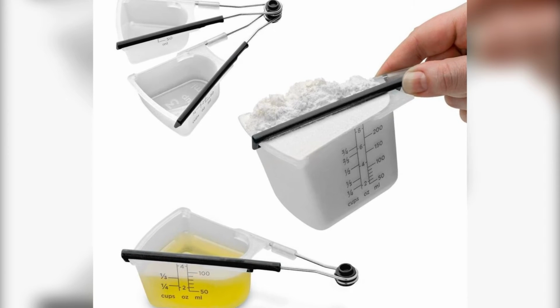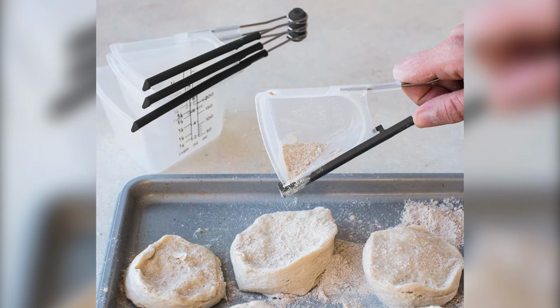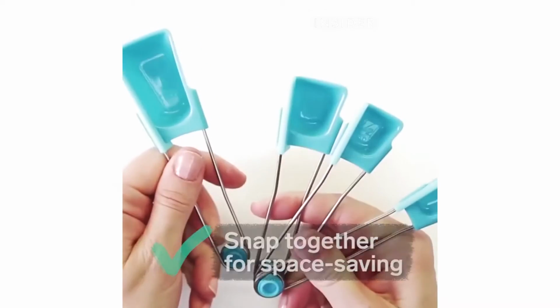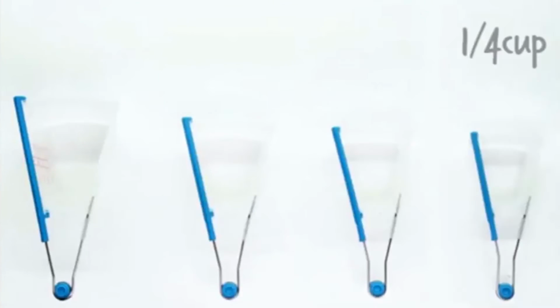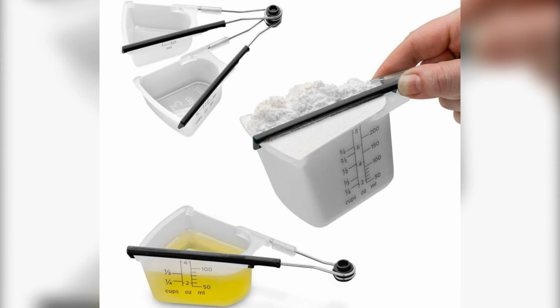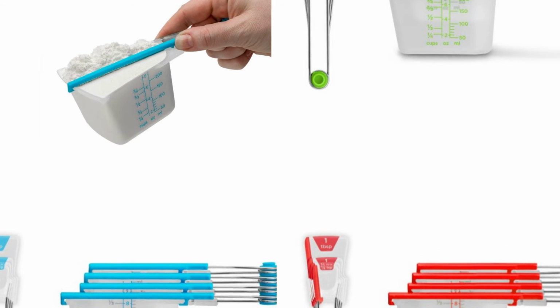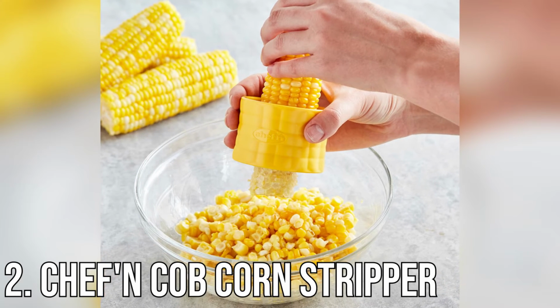Because these level measuring cups display measurements in fluid ounces, millimeters, and cups, you'll ensure precision as well. Furthermore, this measuring cup set includes 4 cups, a quarter cup, a third cup, a half cup, and 1 cup. This way, you don't have to wash and reuse the same cup while you're in the midst of cooking a masterpiece. Number 2. Chef and Corncob Stripper.